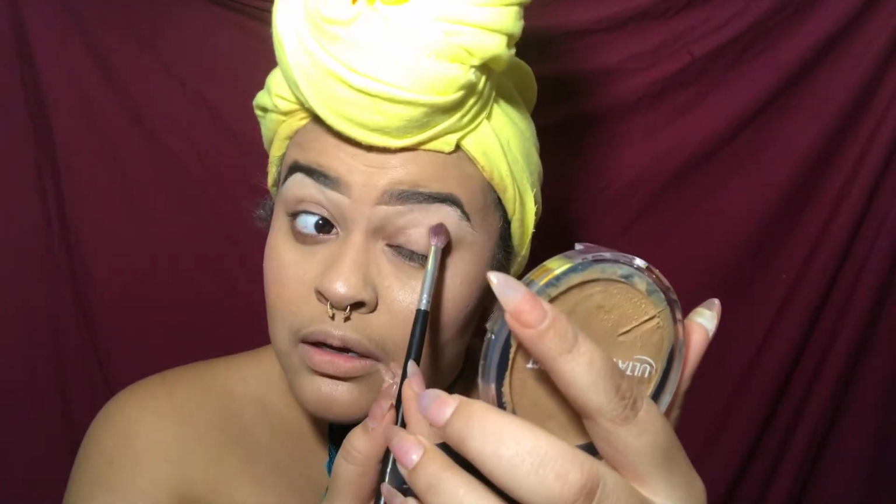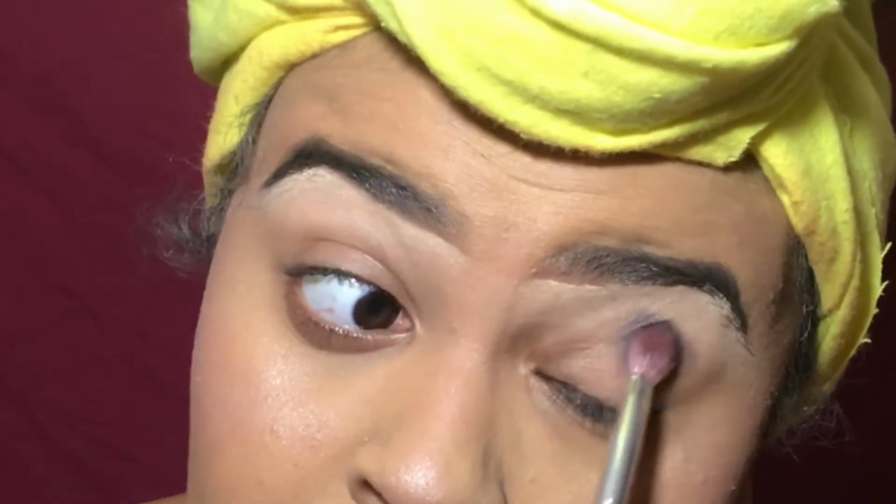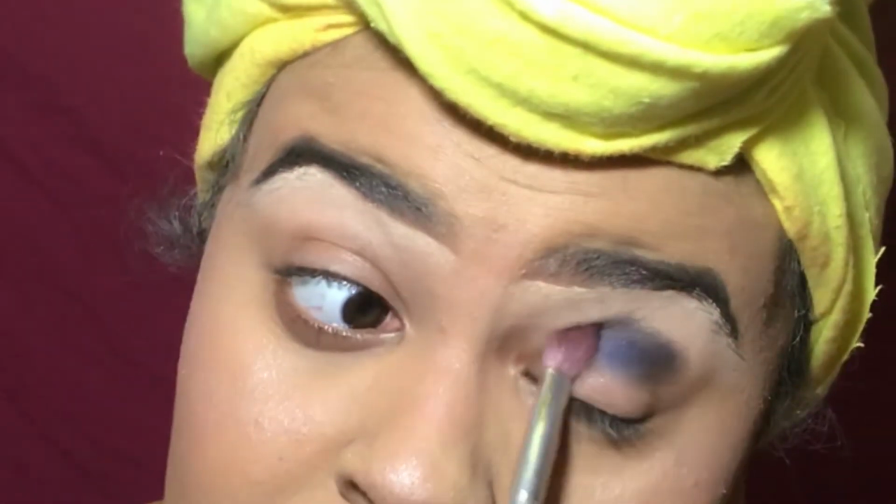Okay. So I'm going to be going in on this dark blue color. Please have pigment. Please, I'm rooting for you. Oh, God. Whoa. Okay, so it is pigmented. Very pigmented.